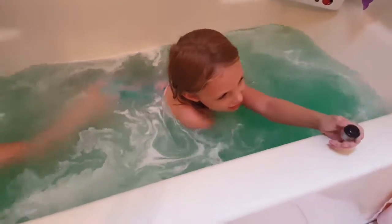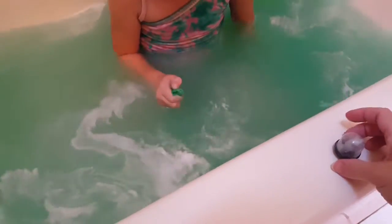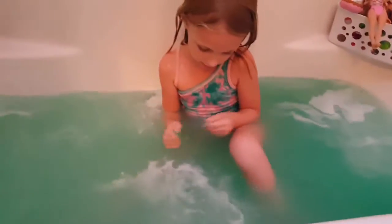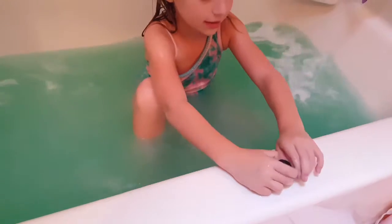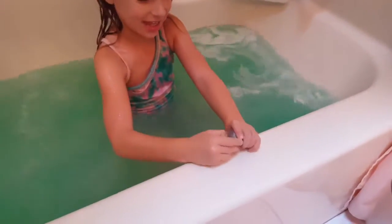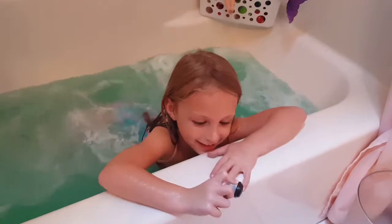Oh, I already have one. Oh my gosh. Okay, so we got it. Are you sure? All right. Yeah, I'm sure there's a toy in there. Is that all there is? Now let's open it up and see. Can you help me? Oh, you want me to help you? All right. There's a toy inside.